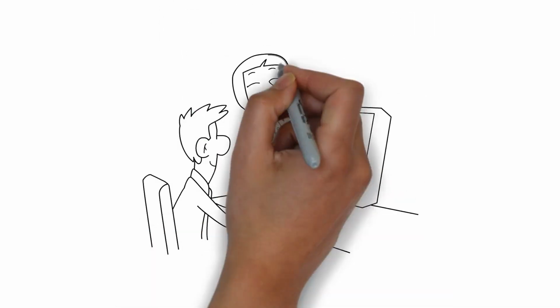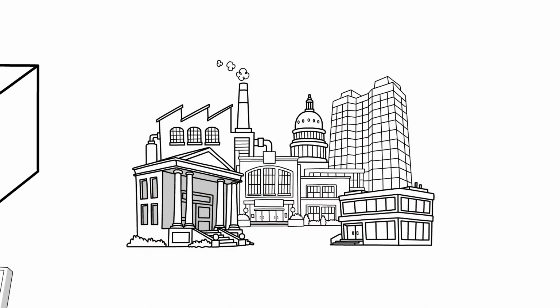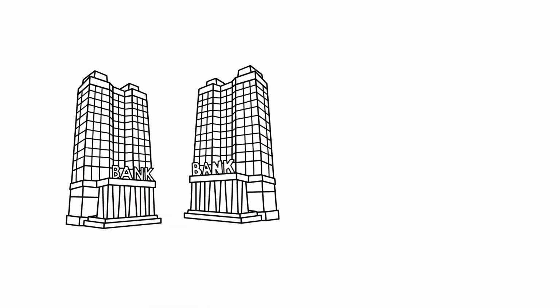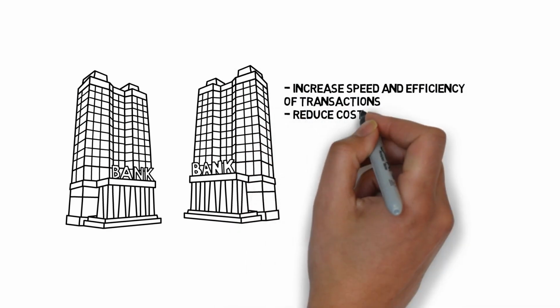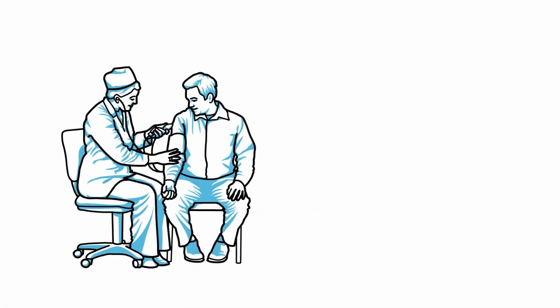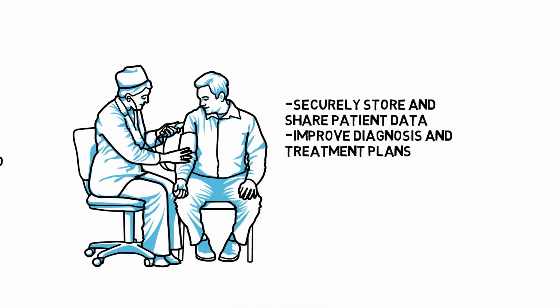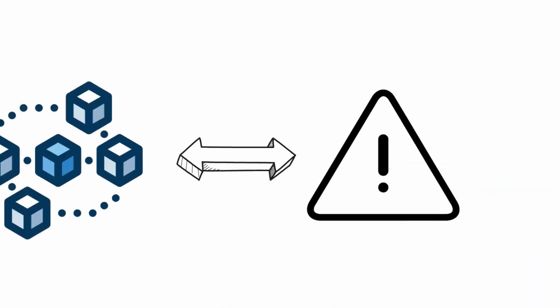In addition to providing enhanced security, the blockchain also has the potential to improve a wide range of industries, from finance to healthcare. In the finance industry, the blockchain technology can be used to increase the speed and efficiency of transactions, reduce costs, and minimize the risk of errors or fraud. In healthcare, the blockchain can be used to securely store and share patient data, improving the accuracy of diagnosis and treatment plans.